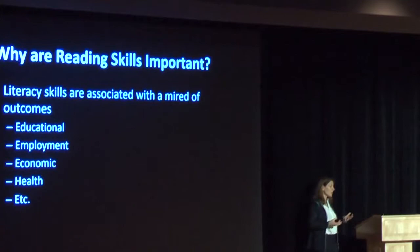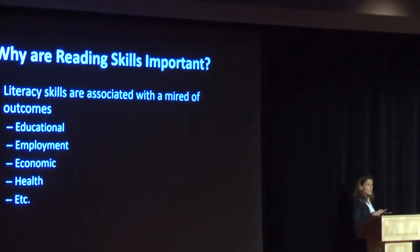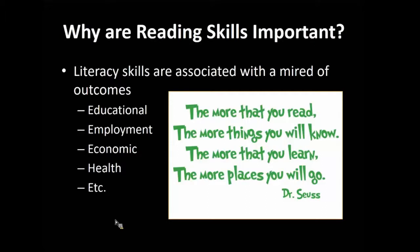And then those two things, educational and employment opportunities, feed right into economic opportunities. And then there's this last issue of health, which is a really critical one, because a lot of times the instructions you get from physicians are very complicated. Reading what you need to do to take care of your health is a relatively basic literacy skill, but there are not a trivial number of individuals who struggle even with that level of literacy. But this is probably all better said by Dr. Seuss: The more that you read, the more things you will know, the more that you learn, the more places you will go.